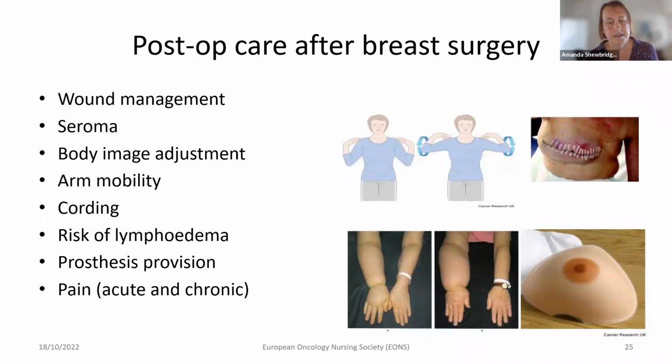Information about arm exercises and assessment of arm mobility are a vital part of post-op care. It's essential that people are able to lift their arm over their head to achieve the position required to deliver radiotherapy to the chest wall or breast. So very practical things. We want people to be able to use their arm after and get back to normal after their surgery, but they also need to be able to do that to be able to receive breast radiotherapy.